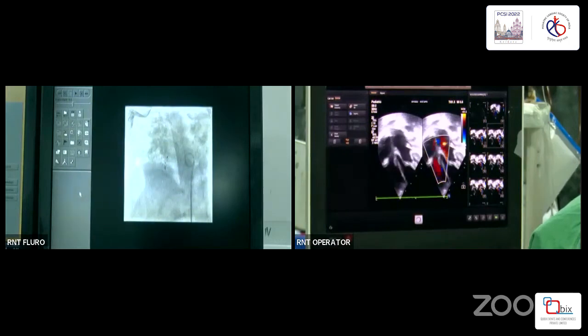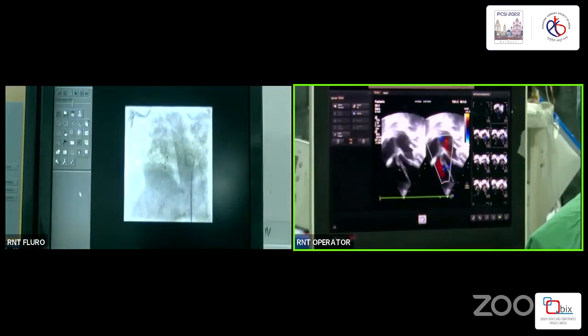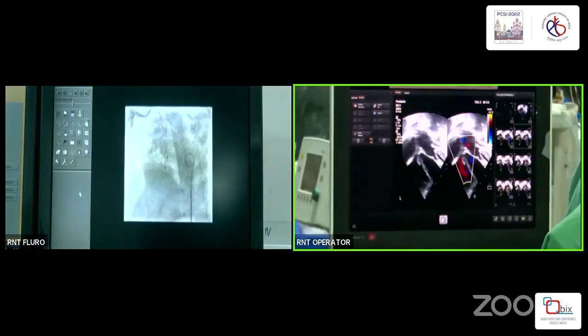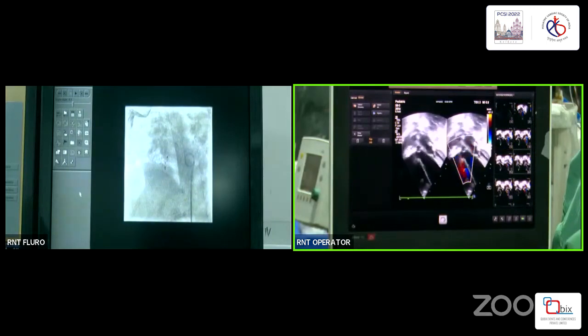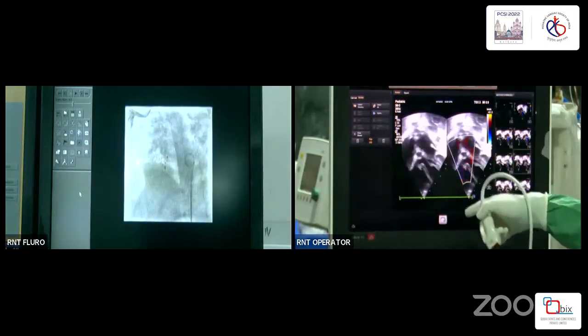Everything, echo, fluoro, your plan. What have you done so far? Yes, sir. So we have done echo, and echo wise, this is our VSD, with aneurysm formation, and there are 2 to 3 jets on the RV side. So we have taken that patient for device closure. So can I show you the angio right now or echo? Okay. So we can see the echo.